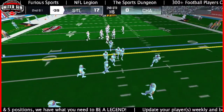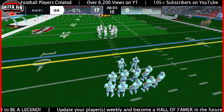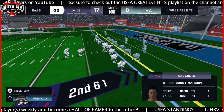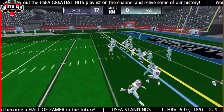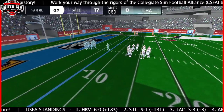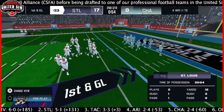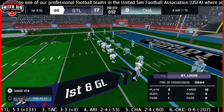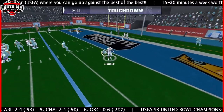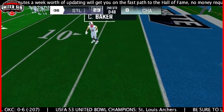That gets us to second down. Second down and short. Number 85 on the carry. A successful rushing attack makes the defense pull that eighth man into the box, which then opens up the passing game. Number 3, looking to pass. He snags it out of the air for the touchdown. That's a nice quick pitch and catch for the touchdown.